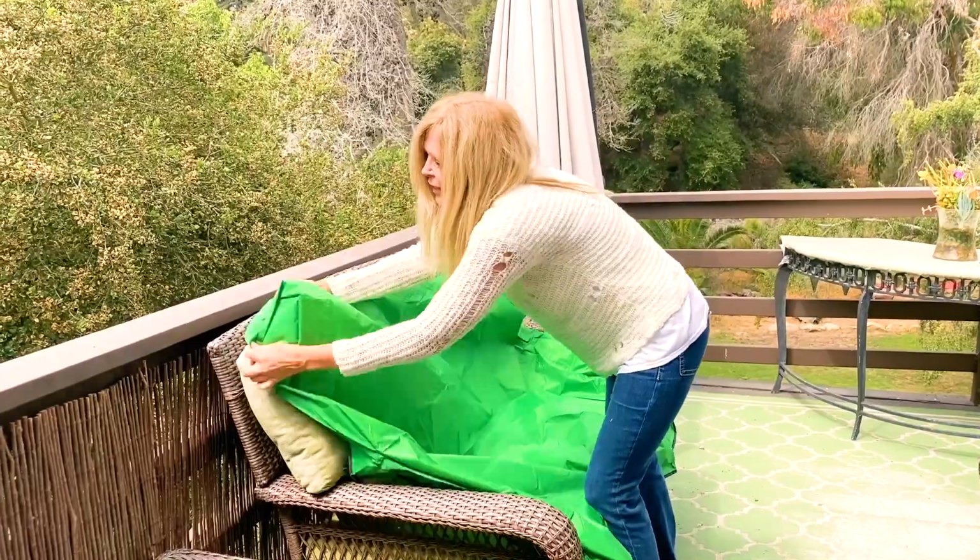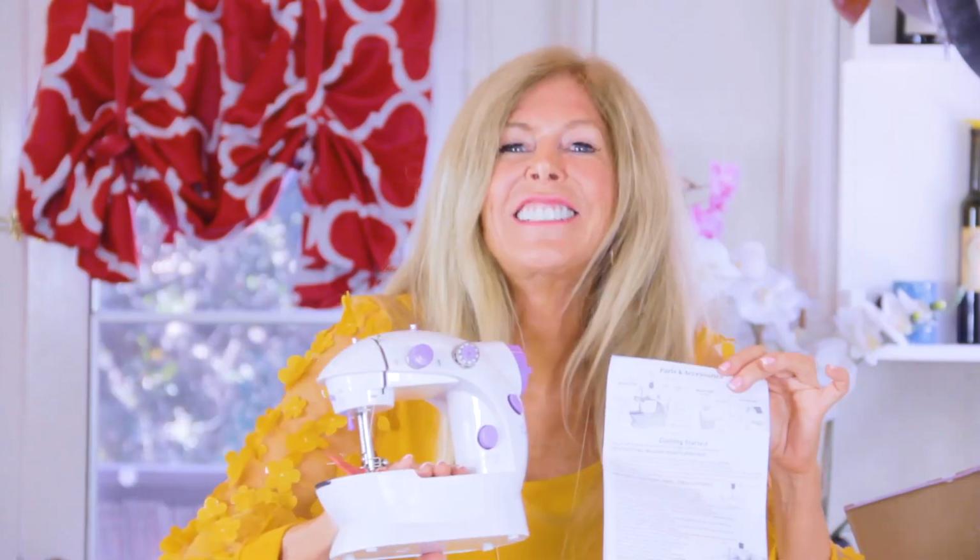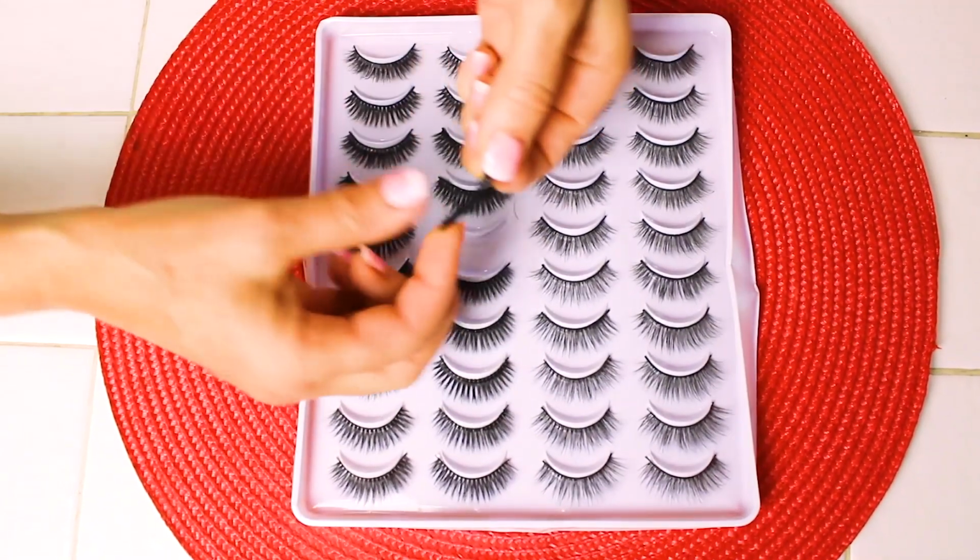Like these knives. Most all the products I show, I get from China. Sewing machine, I even get beauty products. Look at these eyelashes. I need this stuff. It's so inexpensive and high quality.